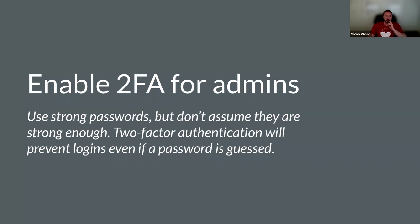And again, if you're running an e-commerce site, you don't want to have two-factor authentication enabled for all your customers, because it can be very confusing. There's only a handful of things that someone who hacked that particular user could do, as opposed to an admin. So the important thing is that admins have two-factor enabled.